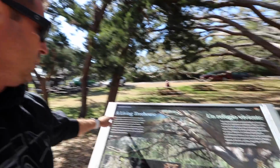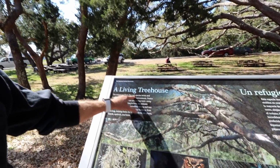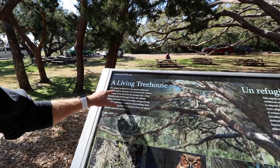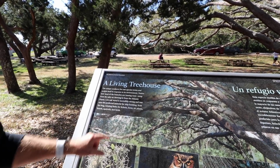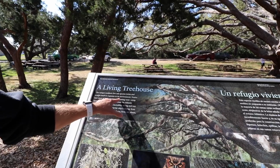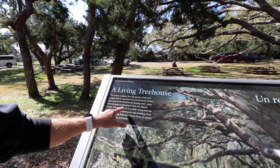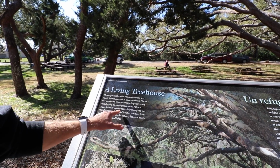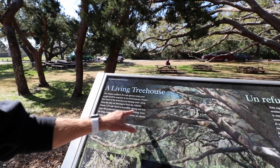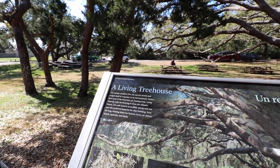Trees, living treehouse, as the sign states. These are southern live oak. It twists and sculpts itself in response to its environment. It says, notice how most of the branches are leaning west, which is this way, in response away from the salty air blowing in from the Atlantic Ocean. It says the live oak wood is incredibly strong and was preferred material for shipbuilding. Check out these trees.